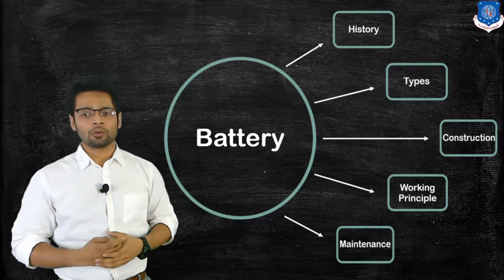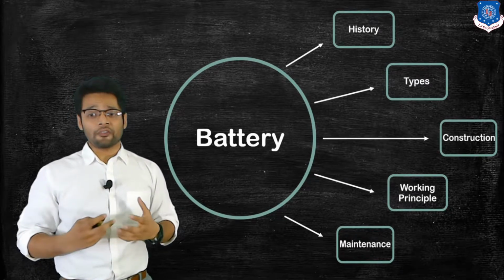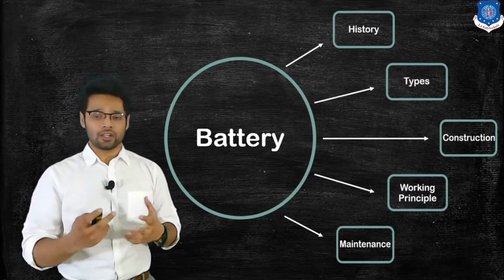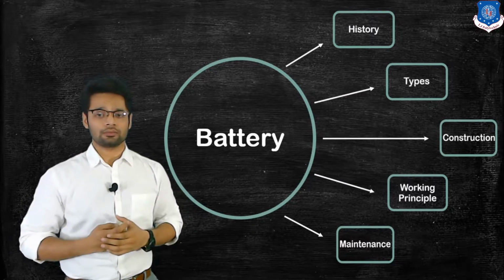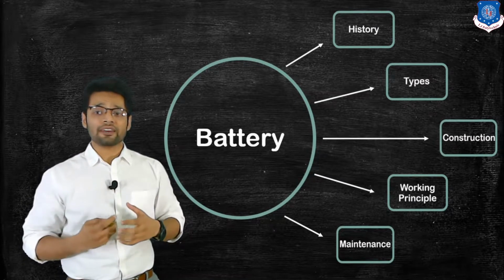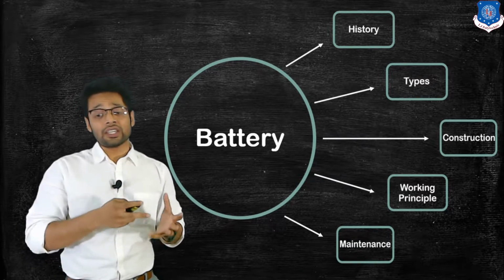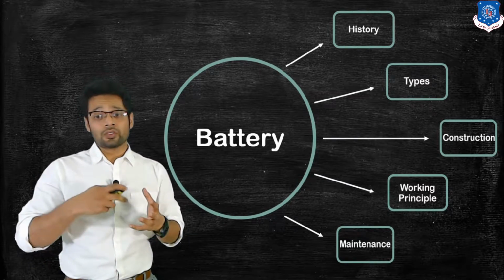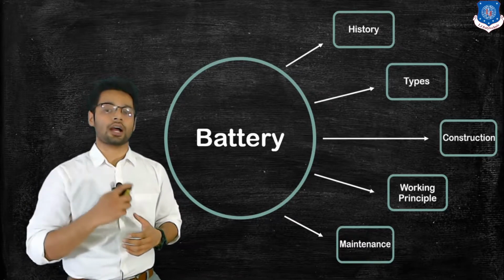Now battery, what is battery? If someone asks you, so battery is a device which is used to store energy. It converts chemical energy into electrical energy. Now, you all might have seen battery all around you. Even if you don't, batteries are still there around you, like in the remote controls, toys, gadgets, and more specifically in your cars.